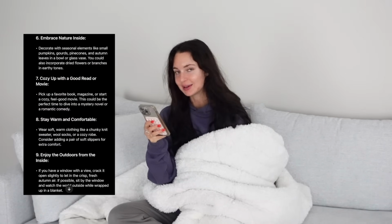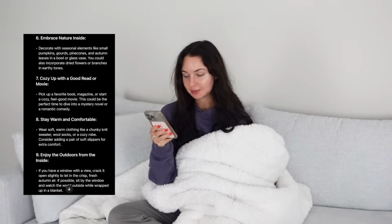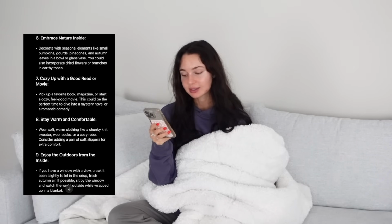Next item, firstly I got my cozy blanket out, is to cozy up with a good read or a movie. Of course we're gonna read. Pick up a favorite book, magazine, or start a cozy feel-good movie. This could be the perfect time to dive into a mystery novel or a romantic comedy. How about a heist book?